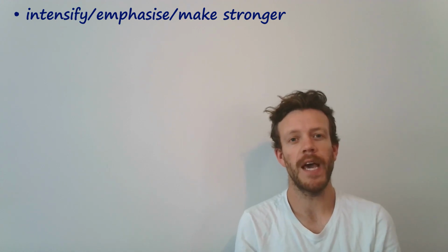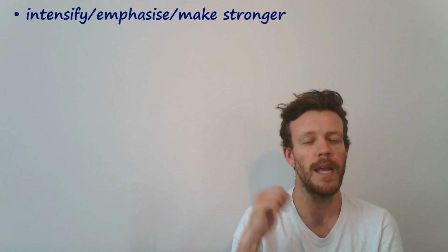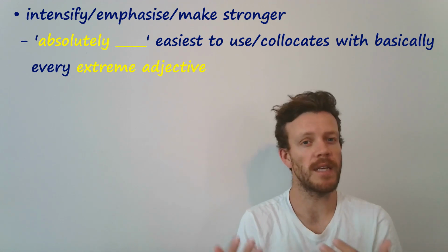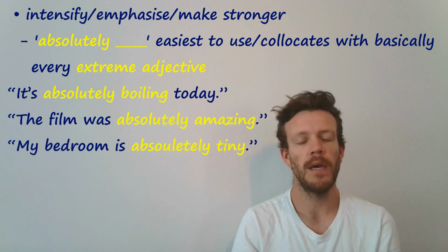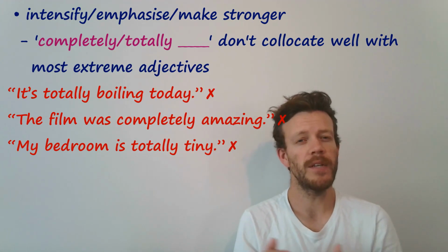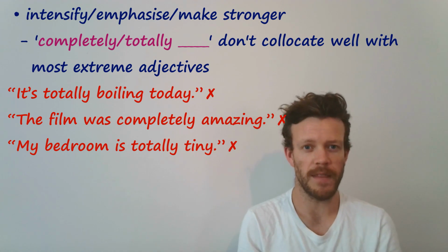Now we're going to look at how we intensify, emphasize, make the language stronger. As we said before, absolutely collocates, sounds good, with basically every extreme adjective. Absolutely boiling, absolutely amazing, absolutely tiny. Completely and totally don't, but they do work kind of together.